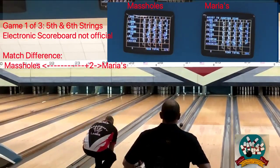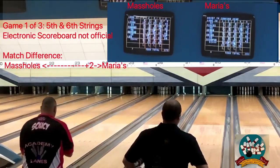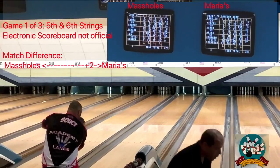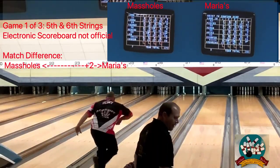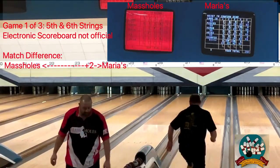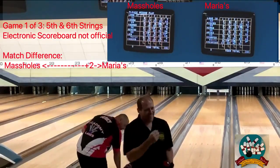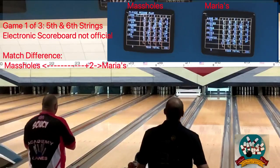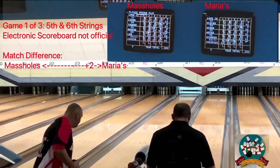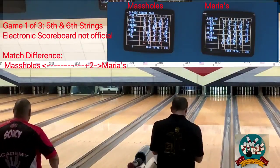Soucy looking for a shot here. No, in the gutter. Third ball. Sweeps one, maybe two, he got it. Nine box. 41 through five for Matt Soucy. 281, 280, Massholes up by one. But Jon Winchell will put him in the lead here on this fair fill.